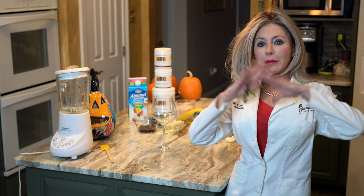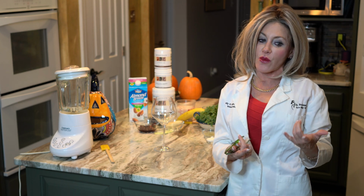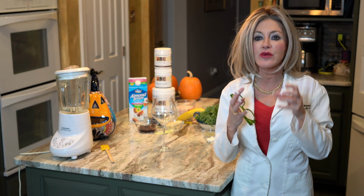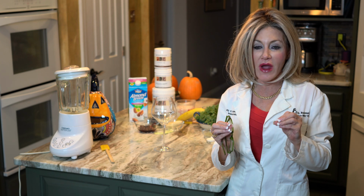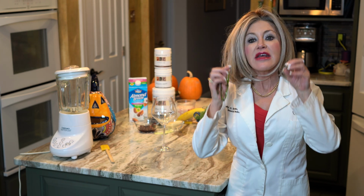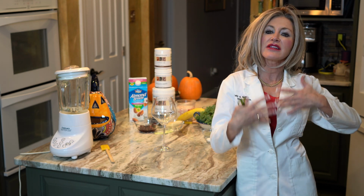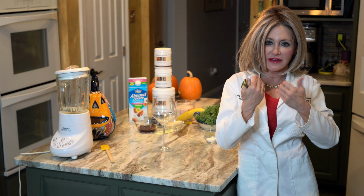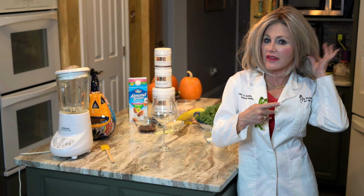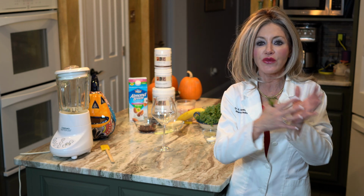We're going to also add a big dose of our Collagen Supreme. Our Collagen Supreme is a powder form, and it's jam-packed with amino acids. Those amino acids are the building blocks of protein in our body. These amino acid building blocks help with elasticity of the skin, strength in the nails and the hair, and bone health, so it can really help improve bone health.